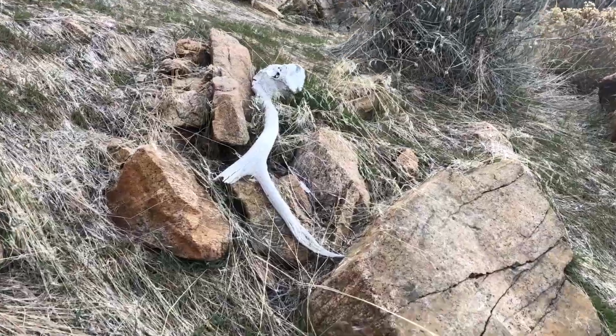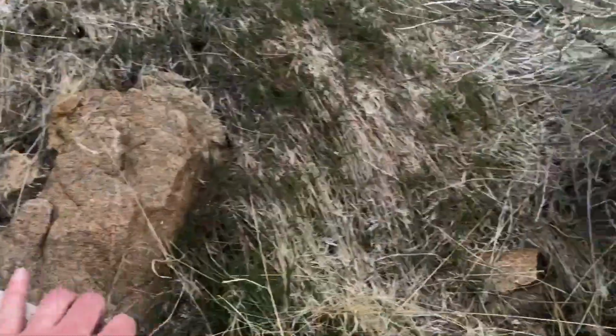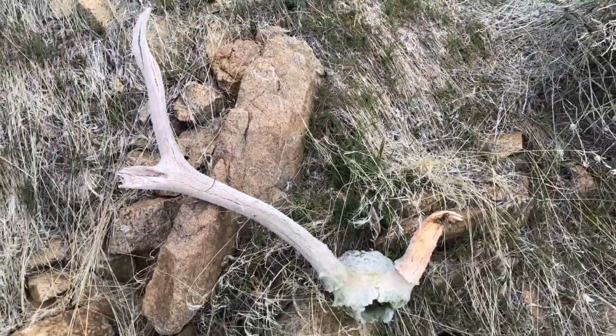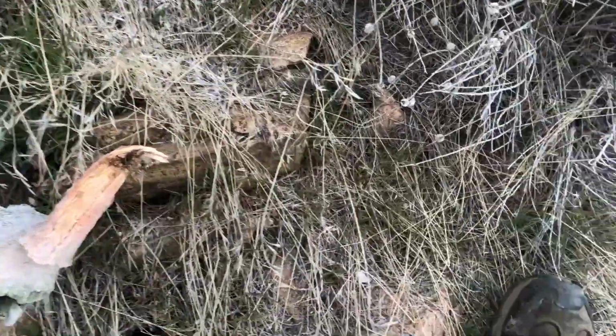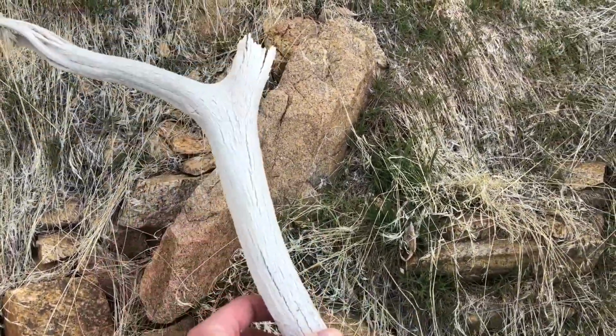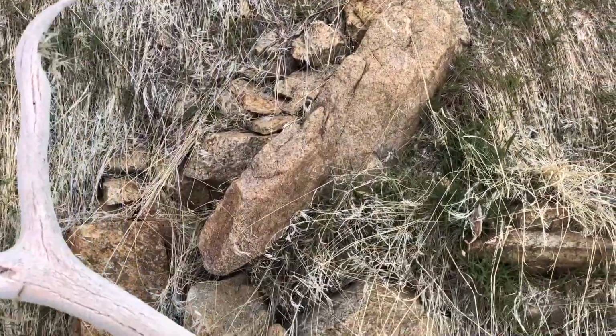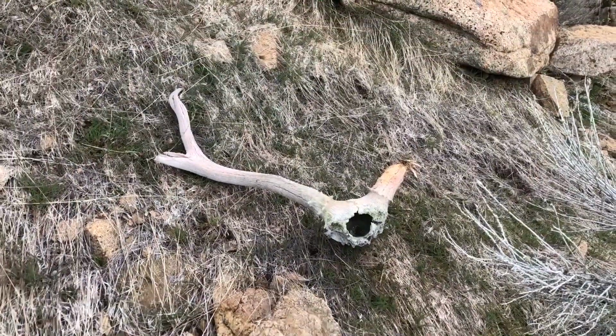All right, here's that shed that I glassed up. It's actually a deadhead. That would have been one wide sucker. Wow. Too bad it's so old and chalky. We're going to leave that one here. It's cool though.